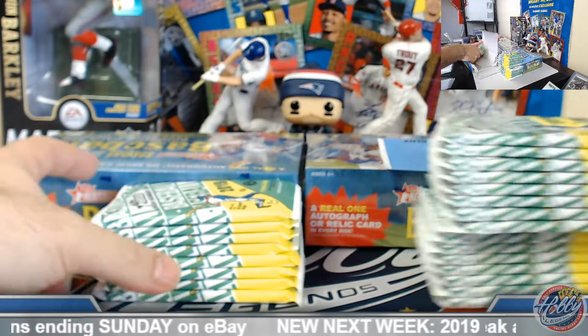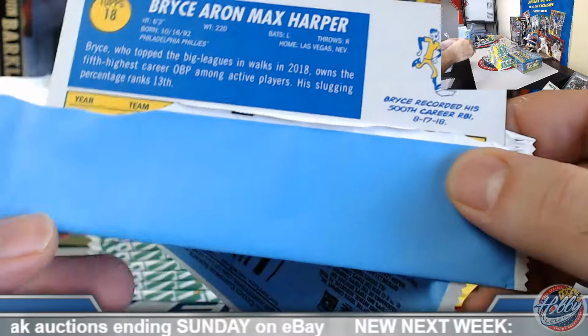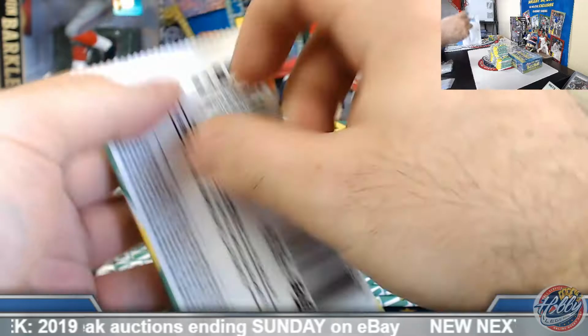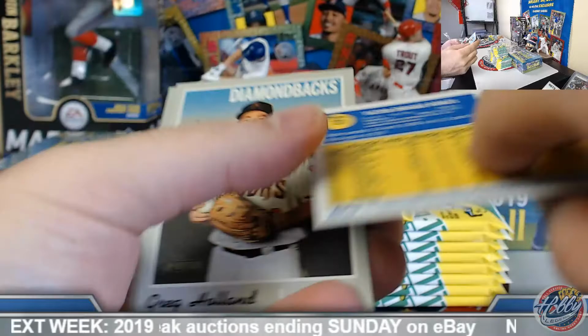Super baseball box topper. Give it up. Aaron Max Harper. Phillies on the board. Box topper action. Shannon, see if we can get you some mojo here. I know Harper does have some variations. Victor Robles is high number.